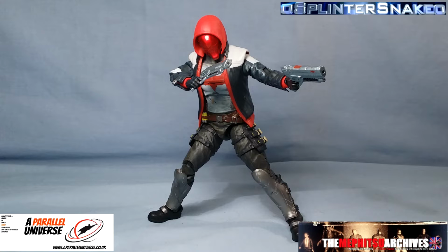So what do you think of the actual action figure? I gotta say, DC Collectables are up in their game more and more. They're getting so good with these figures. These latest ones, or these Arkham Knight figures, are probably the best I've actually ever seen. The Arrow figures are good, but these ones just seem to knock them out of the park.